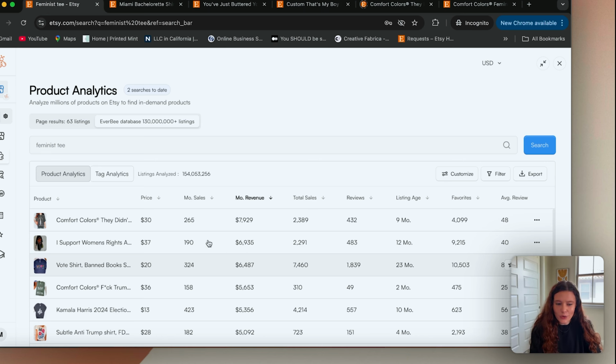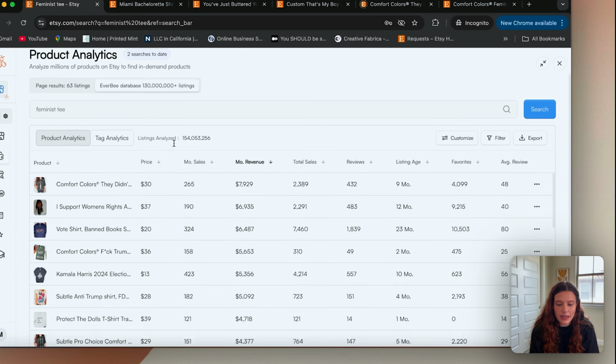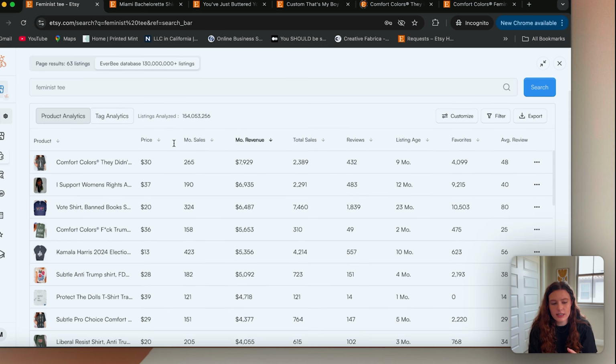If I use my Everbee tool, as I typically do for all my product analytics, and I type in feminist tee and take a look at the entire database, we can see that there are products in this niche that are doing $8,000 per month, and they've only been live for 9 months. As you can see here, in this list of 10 products that I'm looking at, only one of them has been around for more than a year. And so it's clear here that if we do our research, feminist tees and politically charged tees are kind of on the rise. And so there's an opportunity here for brands like this to really establish themselves as the go-to space for tees like this.